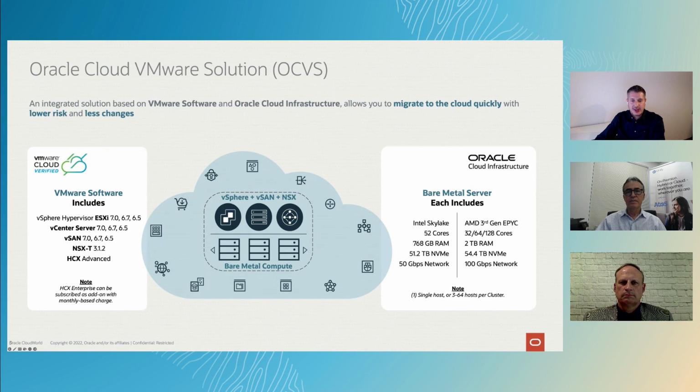From the deployment options, we have two options at the moment. One is a single host deployment. This is actually used for proof of concept environments, test and development environments that do not require any availability SLA. And when it comes to production workloads that you want to host on Oracle Cloud VMware Solution, the minimum deployment that you have to go for will be a 3-node deployment. And this can actually scale up to 64 hosts in a software-defined data center.